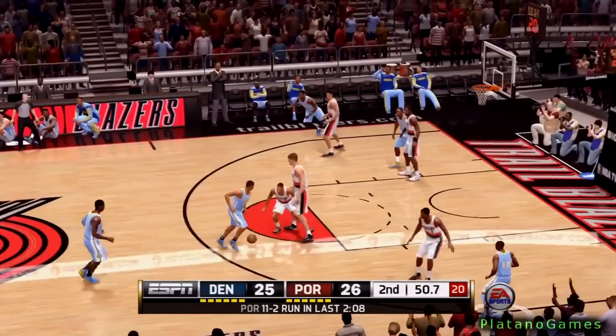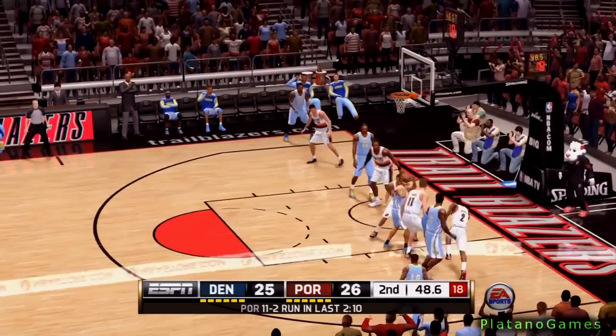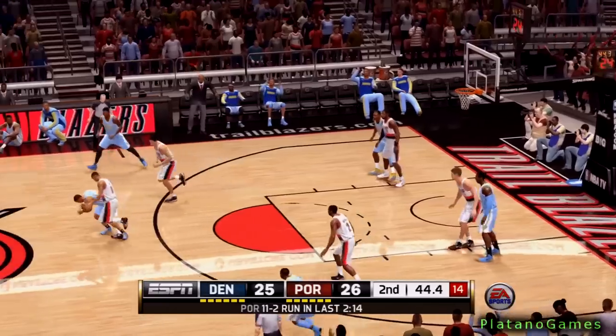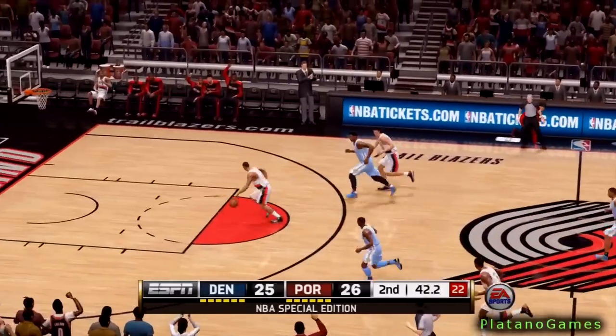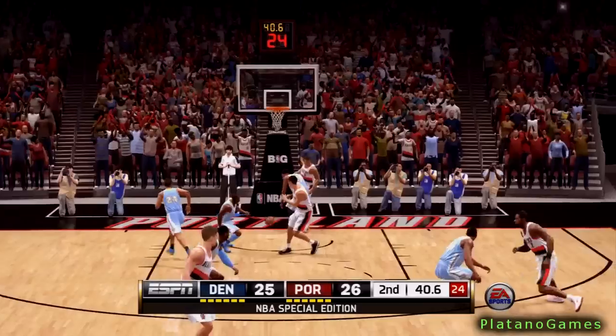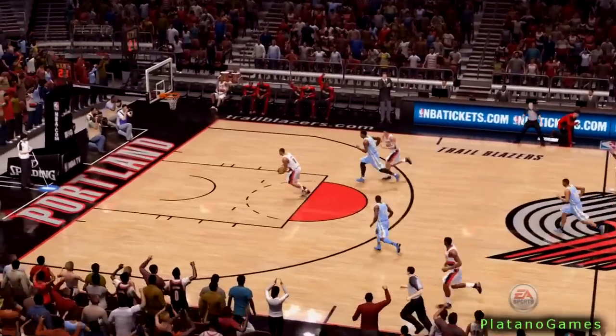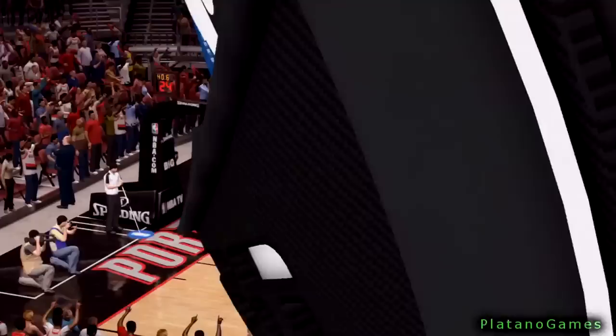Andre Miller with the ball here. Tied up and has to pass. It's deflected and they come up with it. Strong at the rim. Nice dunk. Nice strong finish at the rim. I definitely want to see that one again. Let's have another look.